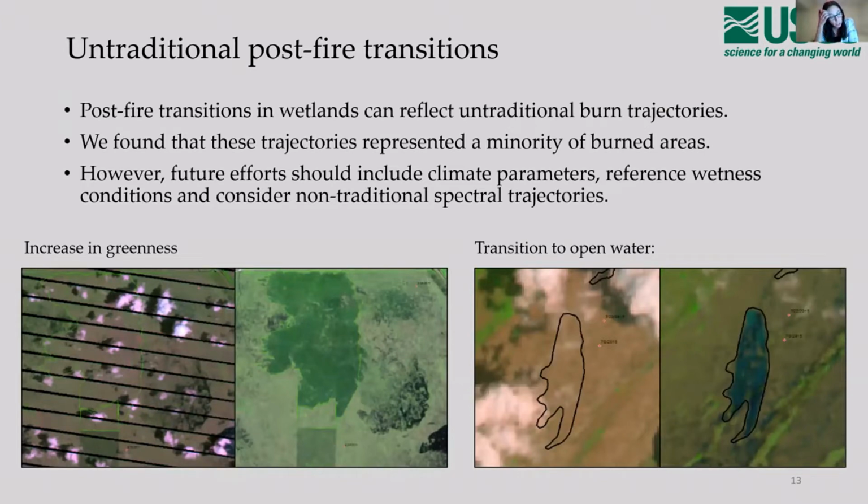So in order to improve detection in estuarine and marine wetland environments, we may need to get more creative in our algorithm development. So in some cases, as you can see here on the right, fires can burn off the vegetation, leaving open water behind. And in other cases, like you see on the left, we might totally miss the burn signal, but be able to catch that pop of green that can occur as an area recovers after the fire.